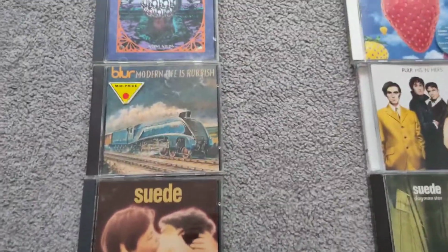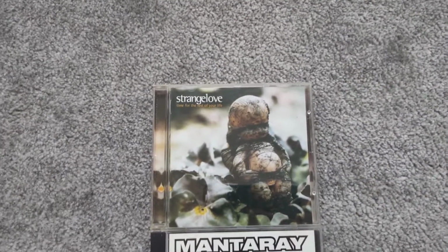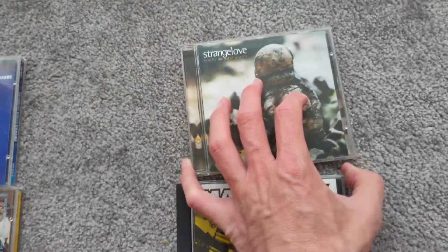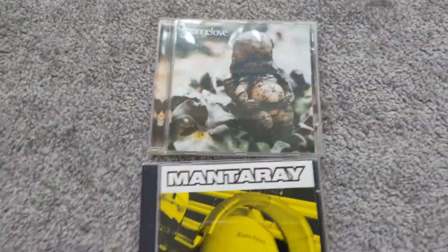Let's move on to 1994. At the top here, we've got Strange Love and Time for the Rest of Your Life. Just picked this up recently. It is a cool, a bit darker side of pop. Debut album from Strange Love.